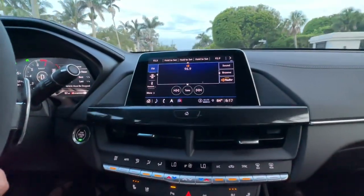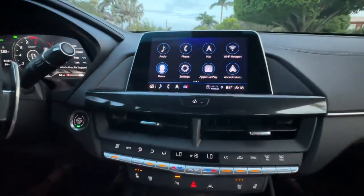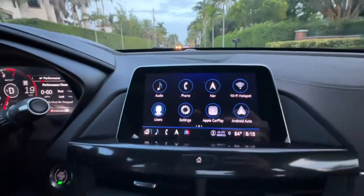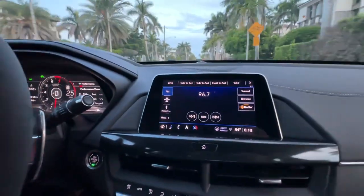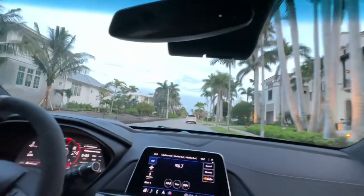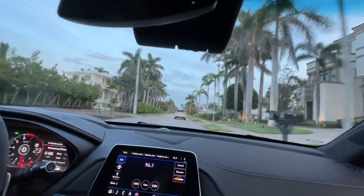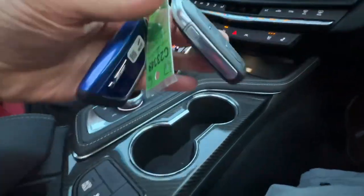All kinds of gadgets. I'm not going to attempt to go into all that. I guess the sunroof's an option. You wouldn't think it'd be an option, right? Oh, look at that. This is all Alcantara. I think that's an option. It's carbon fiber, two keys.